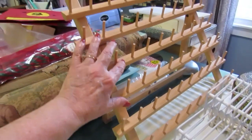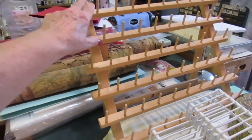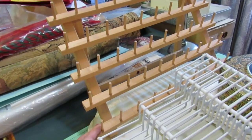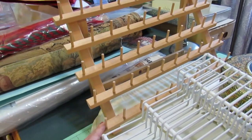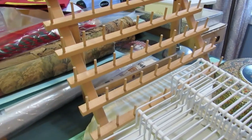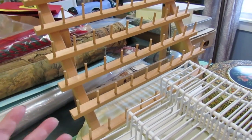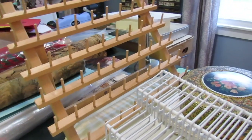I have this here. It's for spools of thread, and I really wanted to hang it up someplace, but I really don't sew, only if I have to. So I really don't need the thread sitting out and getting dusty, so I need to do something with that. I think it needs to go.